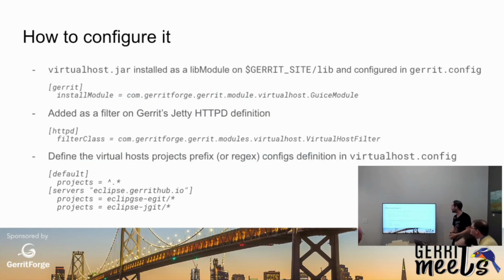How do you configure it? It's actually quite straightforward. You're going to need a jar. So you're going to need the VirtualHost jar. Then, as I said, it's a lib, so you're going to need to position that in the lib folder in your Gerrit home. And then in Gerrit config, there's going to be two changes. One in the Gerrit section where we configure the libModule, so we just add the Guice module. And in the httpd section, we configure the filter for the VirtualHost.